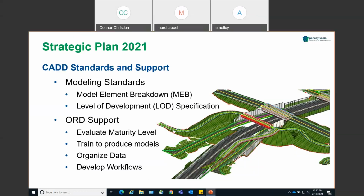And one of the easiest ways to do that in the digital delivery process is to use 3D modeled elements as your data containers and standardizing what those containers are. And so one of the first things you can do is figure out what all the containers are you might have. And that is a model element breakdown. And when you begin a project, it often starts with looking at all of the possible items you might have and which ones actually are on the project. Is there a bridge? Is there not a bridge?